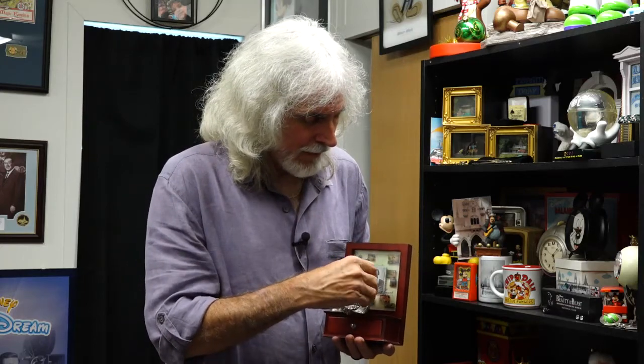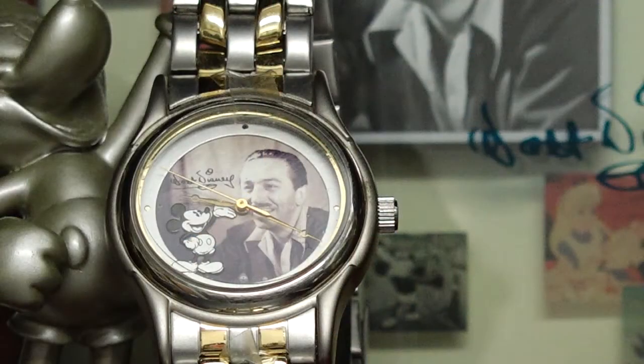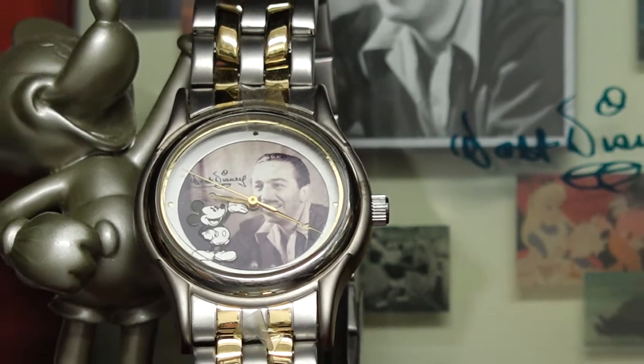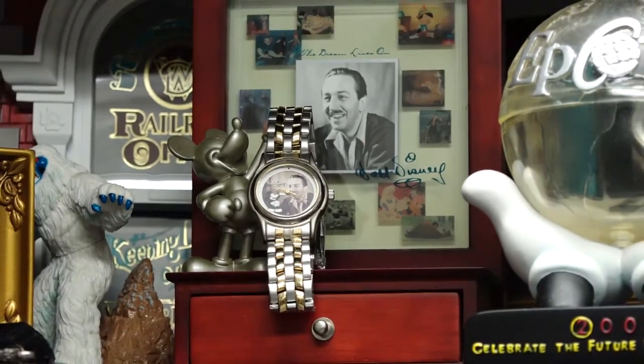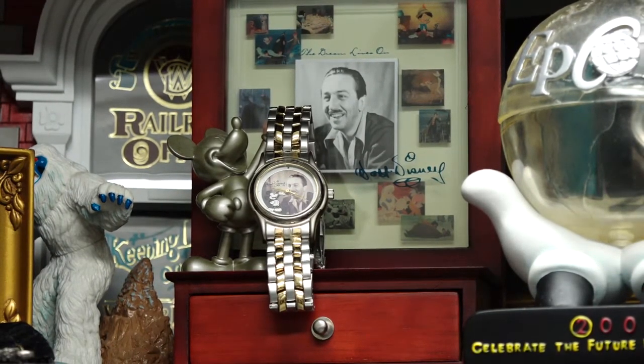I'll show you what it looks like here. The watch features the face of Walt Disney and Mickey Mouse. Obviously, it's a younger Walt Disney, his creation, Mickey Mouse. The display case was one of the things I noticed first about it, because it's got a Mickey Mouse on it that holds the watch. And in the backdrop is a picture of Walt Disney and some miniature pictures that look like mini cels, but they're just pictures, recreations, of some of his classic early work. It features his signature at the bottom, Walt Disney, but the title, the make of the watch, is called The Dream Lives On. And so not only do you get a watch, but then you get this designer case with the Mickey Mouse holder for display and things like that.